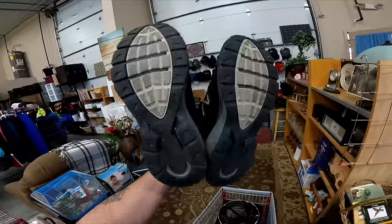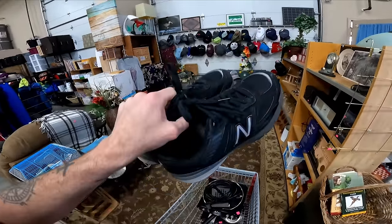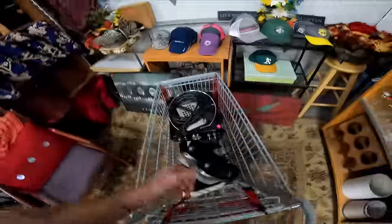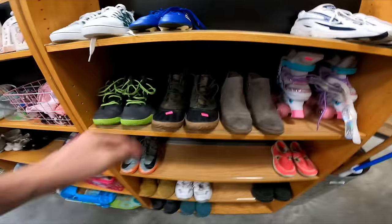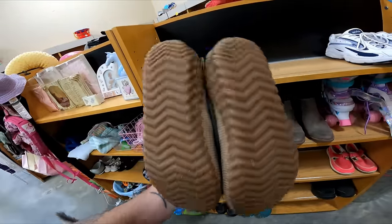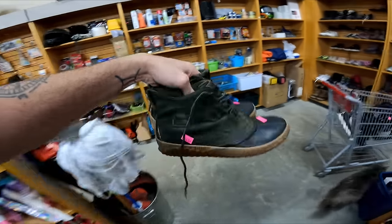Guys, this is a huge score for $6. Some New Balance 990s in pretty good condition. These are probably $100 shoes, if I had to guess. Heck yeah. So far, off to a good start. Head over to the shoes. What are these? Oh, Sorels. Okay. And shoes are going to be half off, so $4.50.